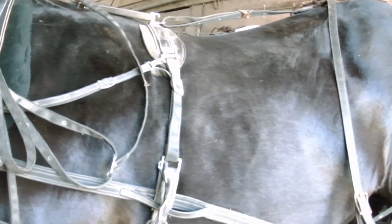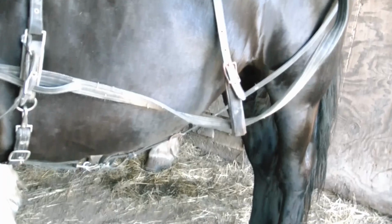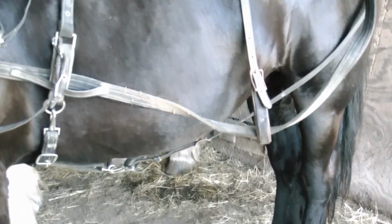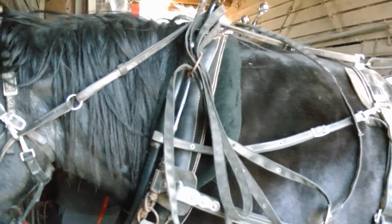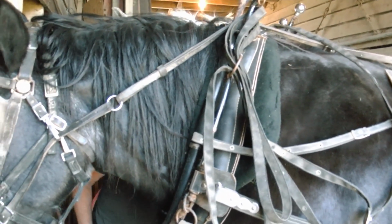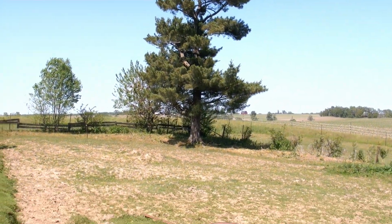Does it take a special wagon to haul one of these huge horses? Like if you're going to haul them? Yeah. No, you can haul them in a regular horse trailer. And sometimes they even have to duck to get in. And they'll ride along with their head bowed, you know?